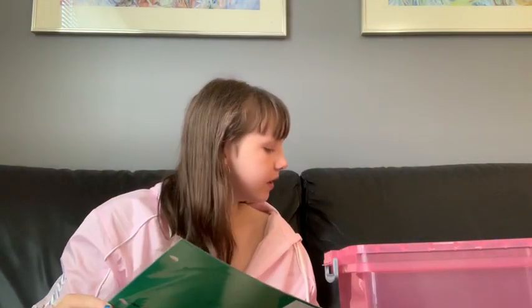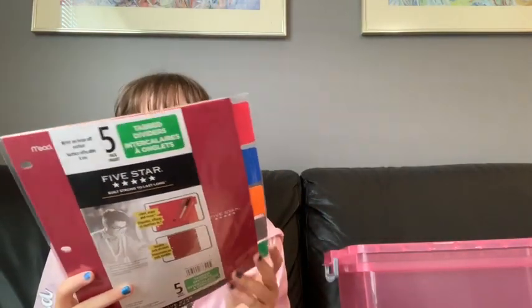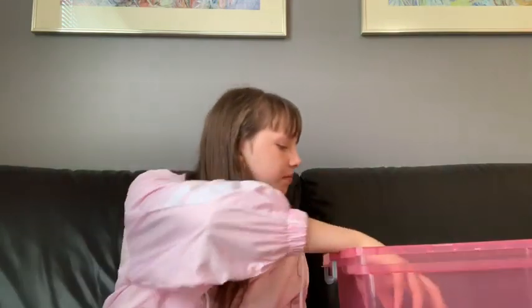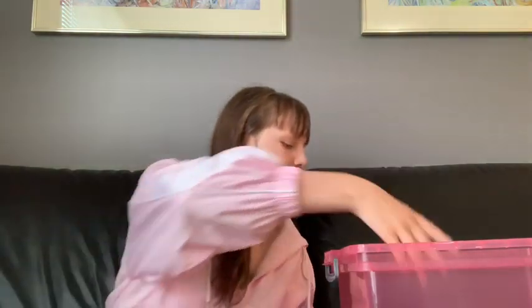Here are my dividers. I got these ones. They're really ugly. They have cuter ones. My dad was like, but those don't look as sturdy. So we got these ones because they were sturdier. Also, the ones on the wall were cheaper. But he was like, no, sturdy is best. So I got 2 packs of those.